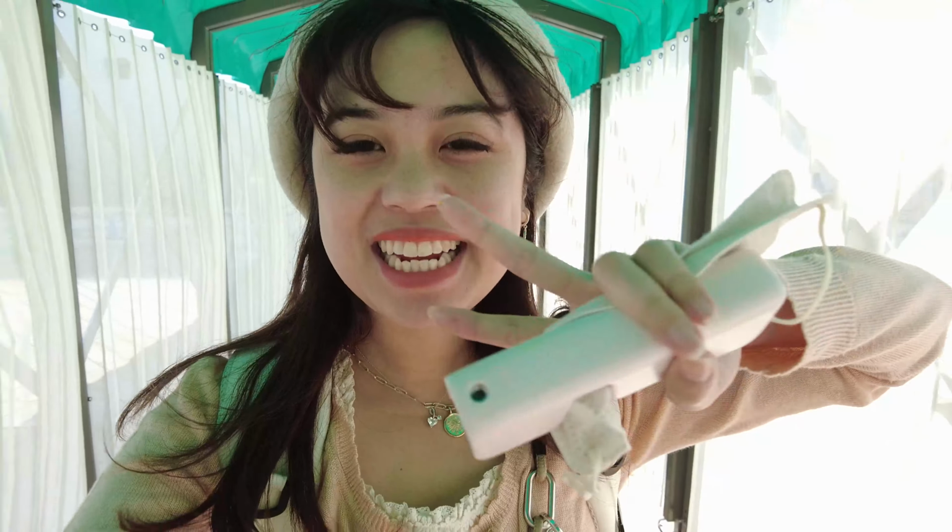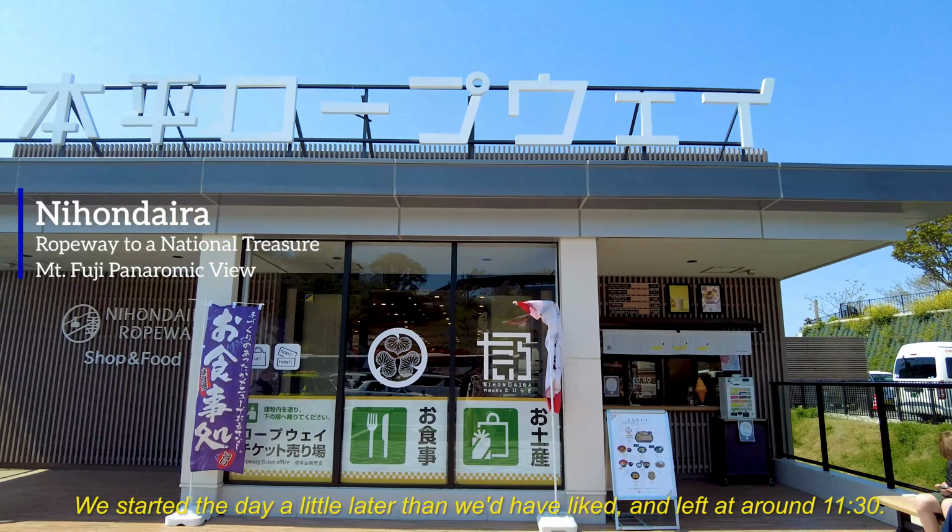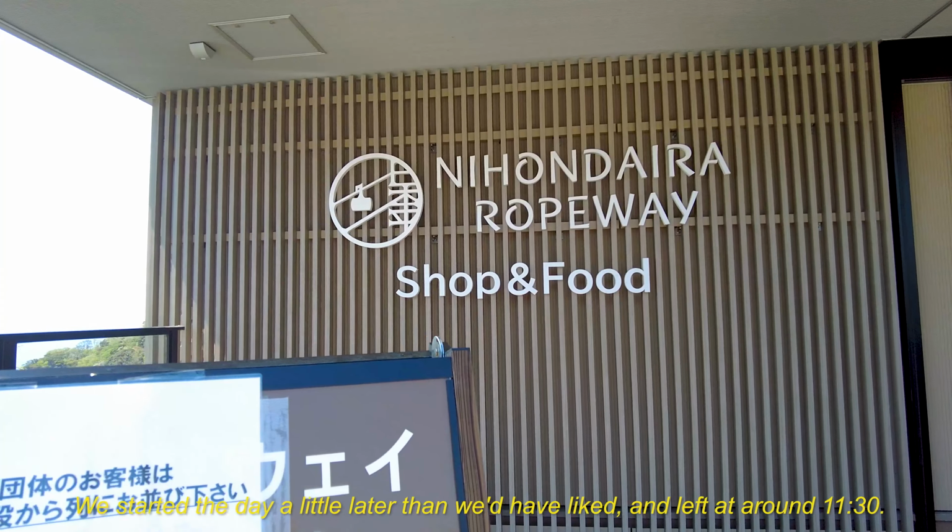Good morning, this is day 2 out of 9. We are currently in Shimizu, gonna go check out Mount Fuji from a different angle. Let's go. We started the day a little later than we'd have liked and left at around 11:30.